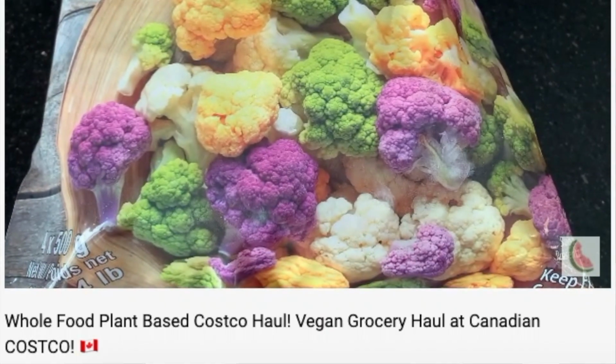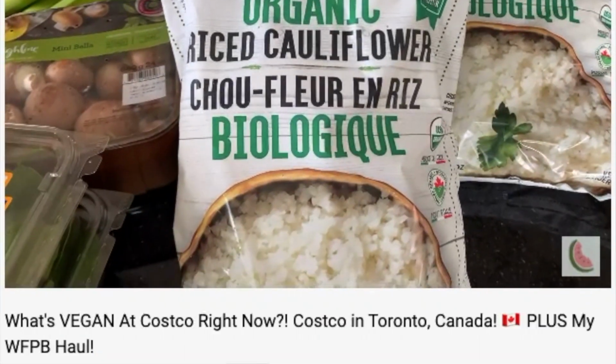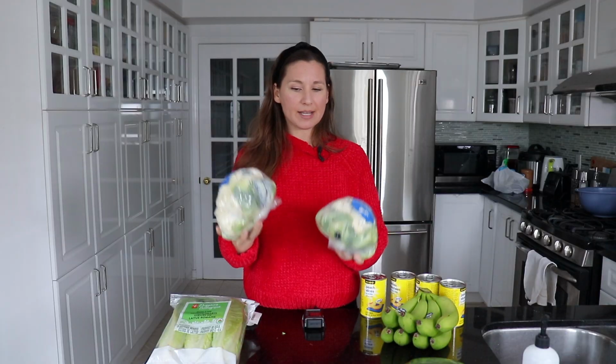Usually I've been buying the frozen ones, as you guys know, for my smoothies, and they're a pretty good price at Costco for frozen cauliflower, but I did want to make something special with the fresh cauliflower, and since it was on sale, I just decided to get these 2.